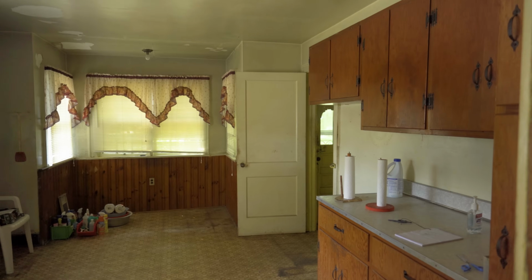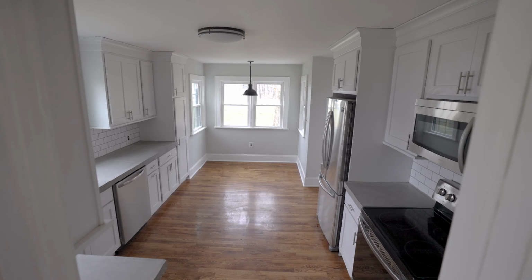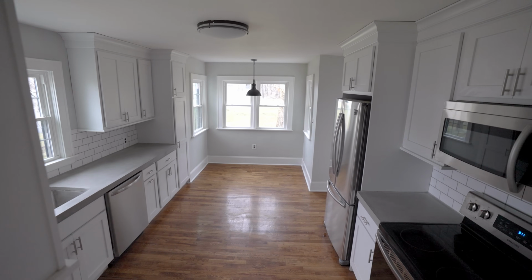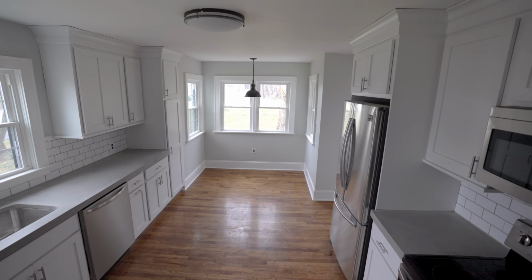Let's recap. We took this dumpster fire of a kitchen and turned it into something that we are proud of. It's clean, bright, and inviting, and also a touch modern. And we stayed under budget.